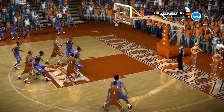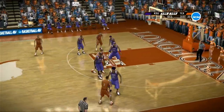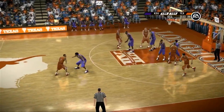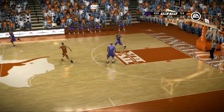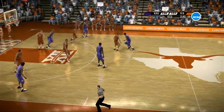Jump hook from the low post. Rims out. Picks off the lazy pass. High post flashes. On the dribble, gives it up. He pulls the trigger. No good. Dump it inside.